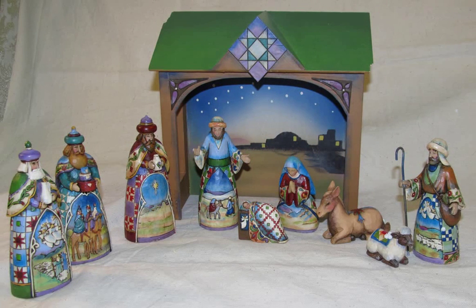It's very different to the ones I have in Newfoundland, and I rather like it. I like Jim Shaw's work, so I'm very pleased with it.